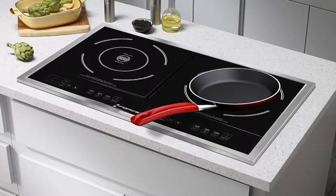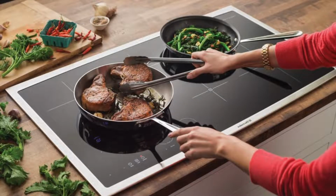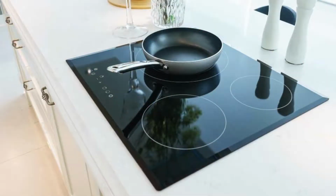Electricity is the best source available today that can go on to replace LPG as the primary fuel in the days to come. An induction cooktop uses an electromagnetic field to heat a pan while leaving the cooking surface cool to the touch, and without heating the kitchen.